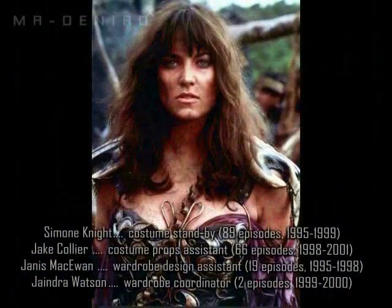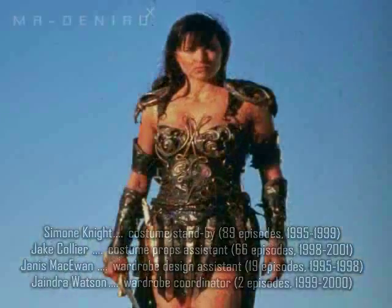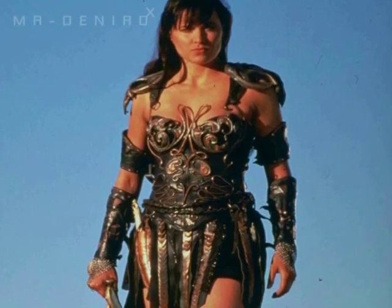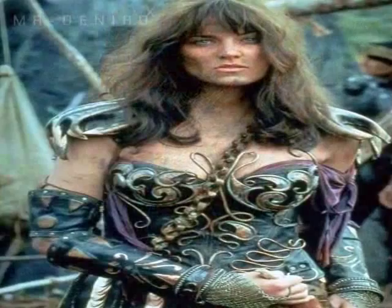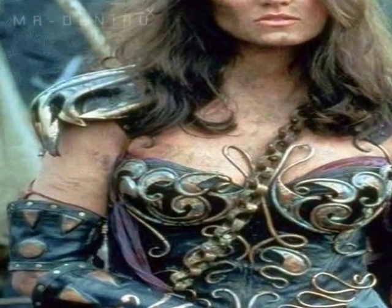Now, some of you may remember she wore this early on, and one of the questions that fans often ask is, why didn't she wear this in the actual series of the show? And Lucy Lawless made a statement that it was wickedly difficult to wear, and it was somewhat uncomfortable. You can see some of the sharp edges of the actual wires that go around the corset.